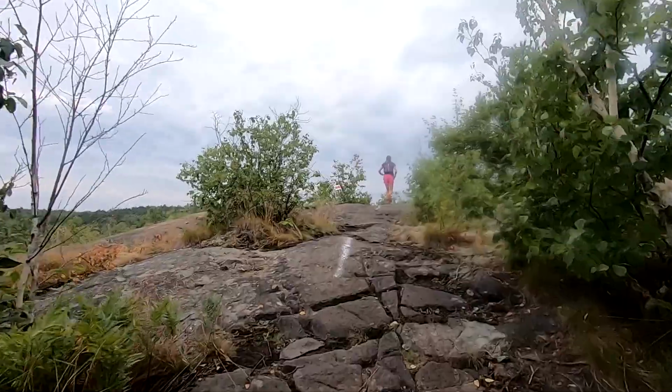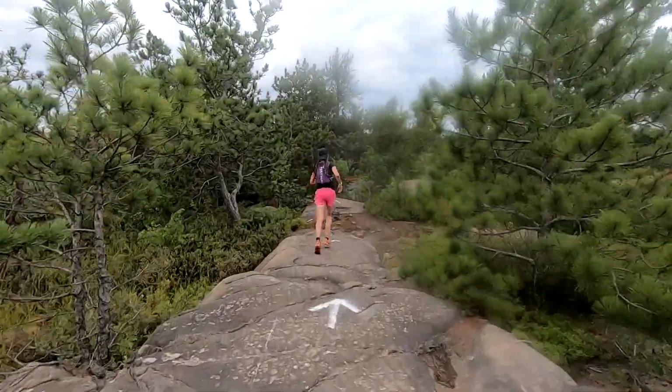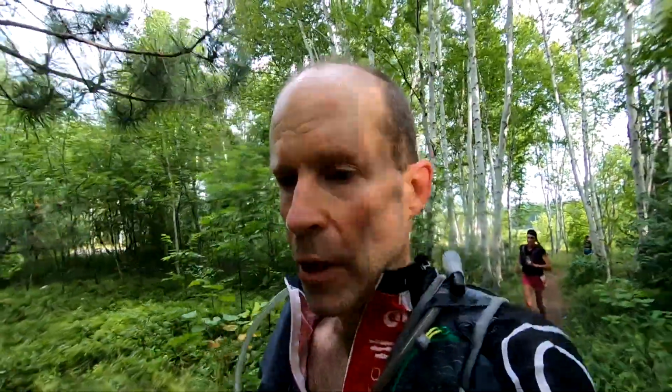Since it was the first time the 63-kilometer event was put on, there weren't that many participants in it, but I still managed to make some good company and good friends and ran many miles with people along the trails. Well, coming up on the end of the first loop, the sun is starting to break through the clouds. Super humid, but the trails are very runnable, so having a good time so far.